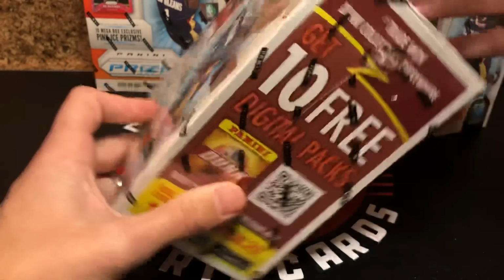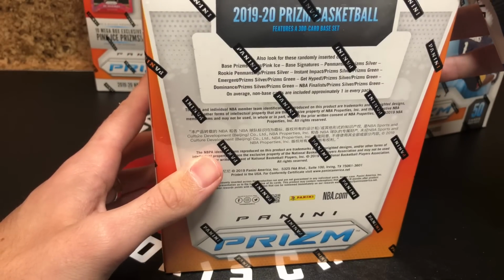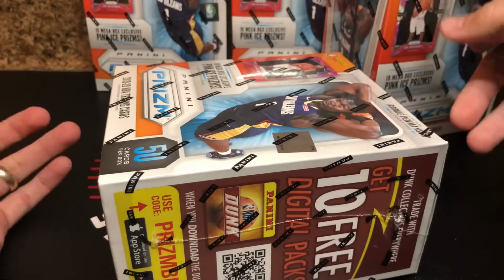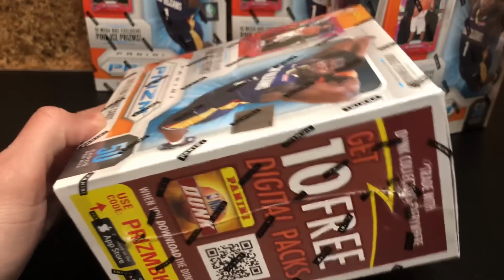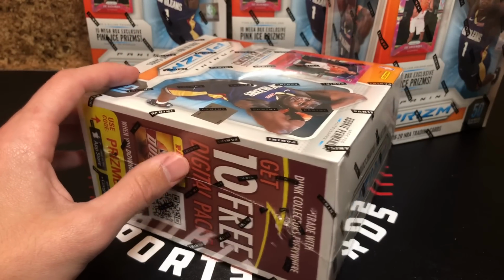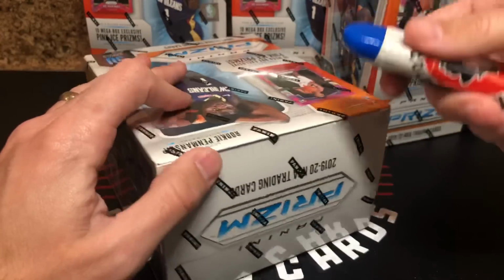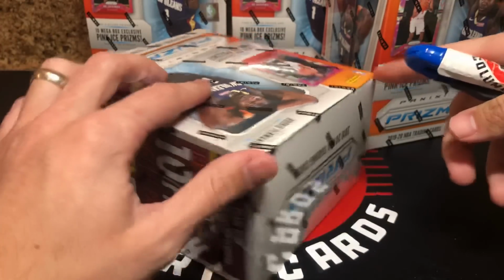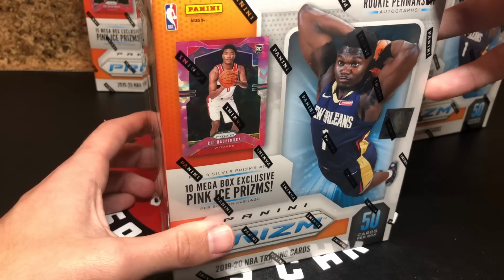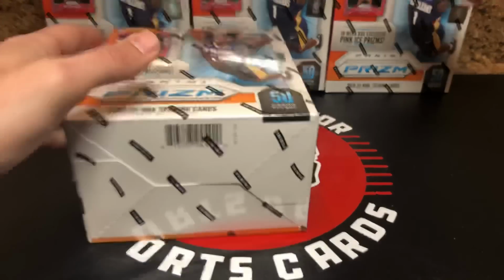A friend of mine was at Walmart earlier looking for them on his lunch break and found four megas. He said that's all they had. They didn't have anything else. He asked if I wanted them, and I said yes, obviously, because I went to multiple Targets and multiple Walmarts today and didn't find any, but I knew it was coming out, so no dice. But I ended up having a friend come through clutch and let me get these. So I'm gonna rip all these right now and just really hope for the best.